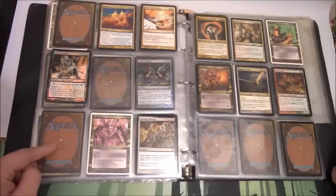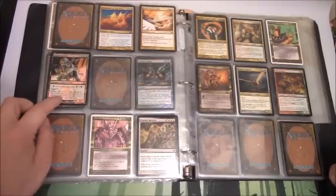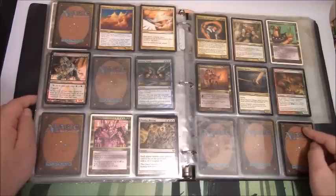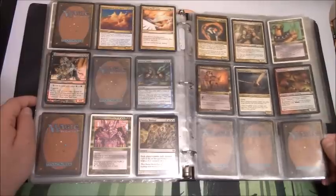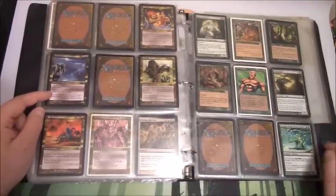Page 51 here. $5 probably in this Legends Rare. I thought this foil Ravnica card would have been worth something, and it really wasn't. Over here, $7. Again, Legends Rare. Bringing a lot of money for me. Let's see, that was 7. Page 53 was nothing, $0. Then we got $1 over here.